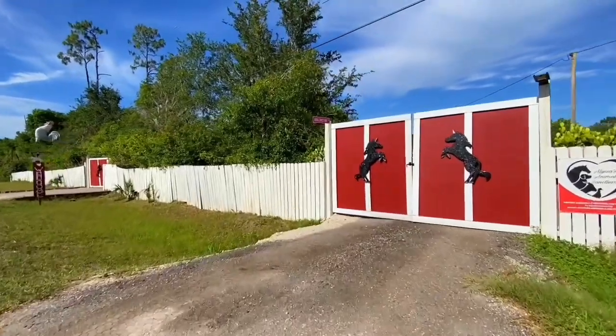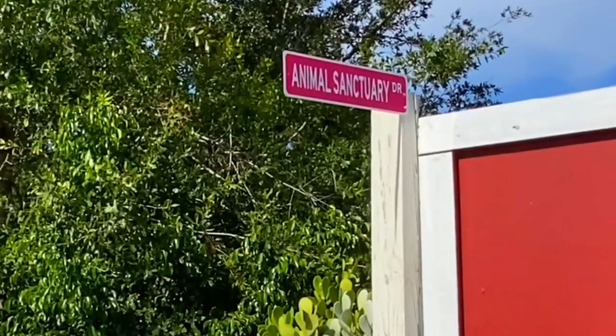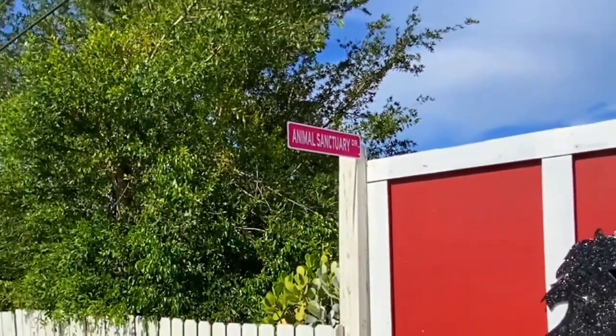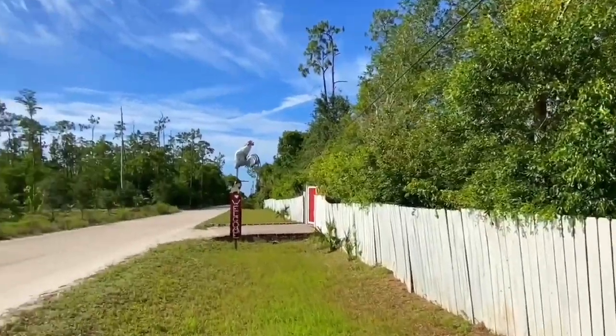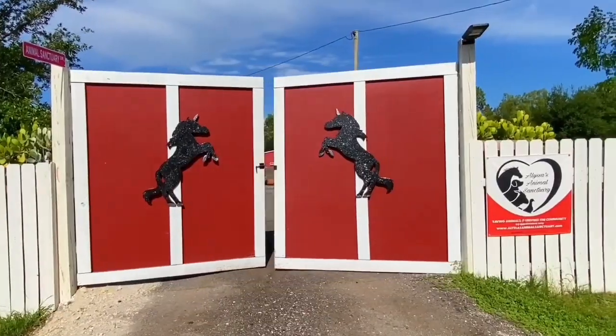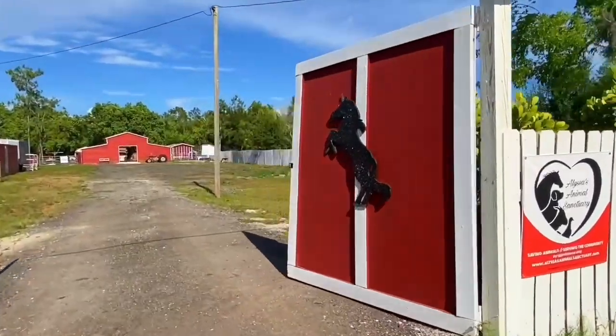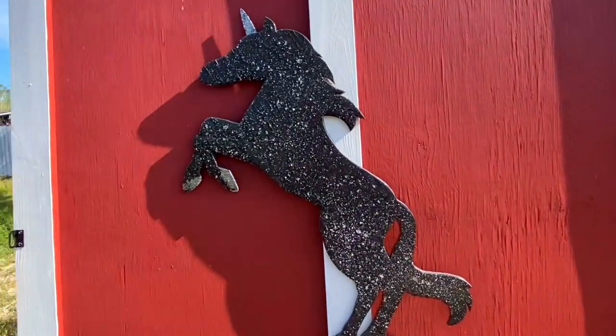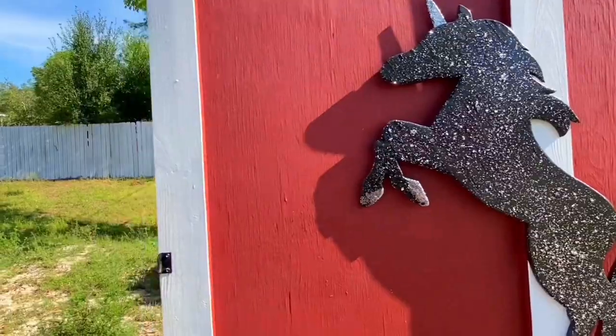When you pull up to our farm, you'll see our animal sanctuary drive sign, and that's how you know you're in the right place. Our farm is pretty easy to spot coming down the dirt road. Just look for the giant 12-foot tall rooster welcome sign and the huge red Jurassic Park looking gates with unicorns on them, of course. Kevin and I actually custom made these unicorn gates ourselves, and I love the way they look.